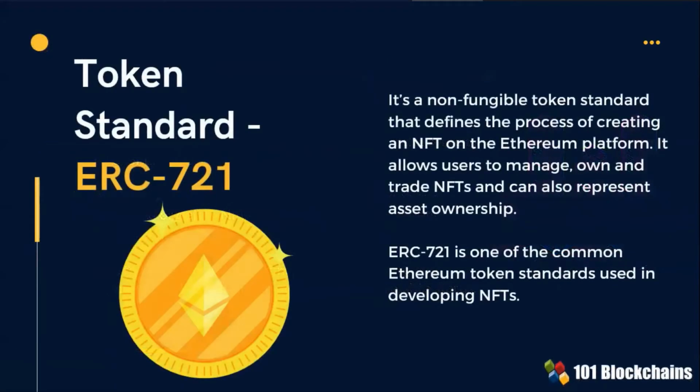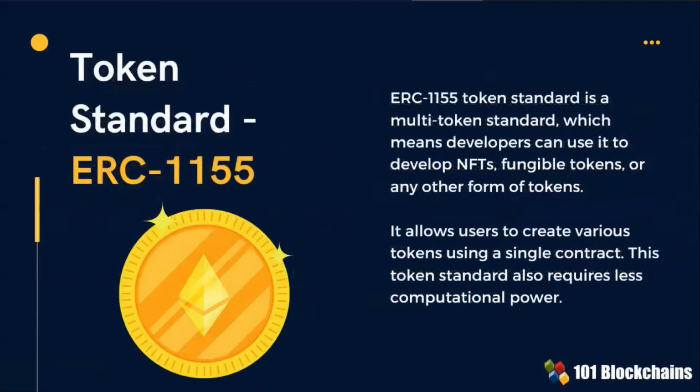ERC 721 is a non-fungible token standard. It describes the process of developing unique or non-fungible tokens on Ethereum. This is the most popular token standard to develop NFTs. ERC 1155 is a multi-token standard. It offers standards for fungible, non-fungible, and other variations of tokens.